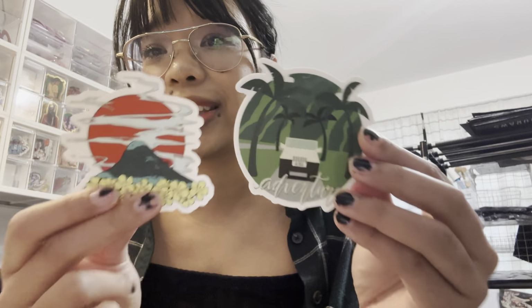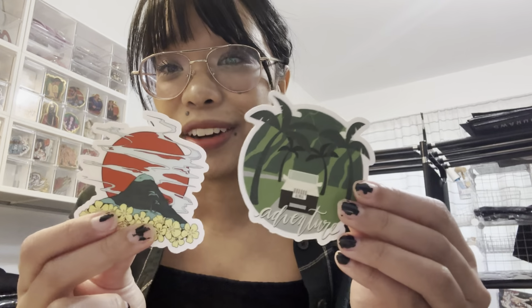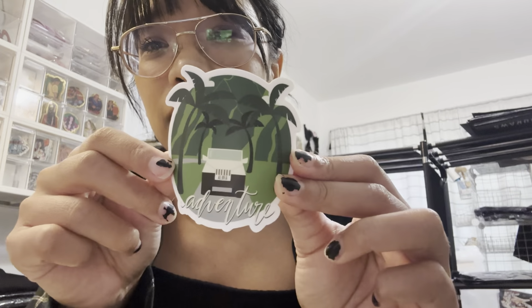You'll notice my art style is slightly different from this one. That's because these are a few years apart from each other, but it's just something I wanted to make. And then it says adventure on the bottom. Even though it's not a style I would make anymore, I think it's super cute. I'm thinking about posting them online, we'll see. It's kind of fun to see my old art style and, I don't know, it's not bad. It's just so different from what I used to draw.